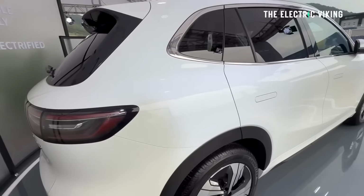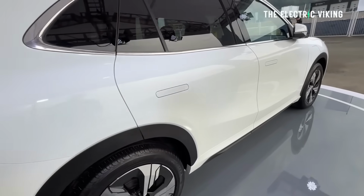The Geely EX5 is a car that I just test drove on a racetrack in China.